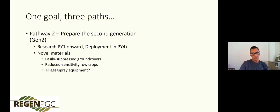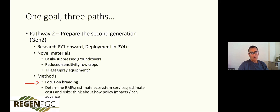Is there custom or specialized tillage or spray equipment that we could use that would help people do this at scale? And I will tell you that for us, there's a huge focus on breeding in this project as it pertains to Pathway 2 or Gen 2. We will continue with the novel ground covers and modified crops to determine best management practices, to estimate ecosystem services and so on, because we need all of that in our back pocket as we reach the end of this project and are trying to, if appropriate, convince people to do this at scale.